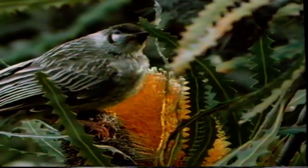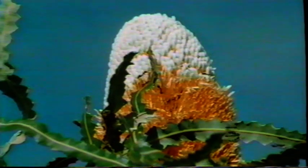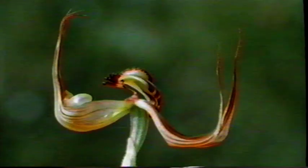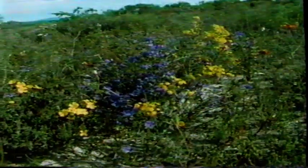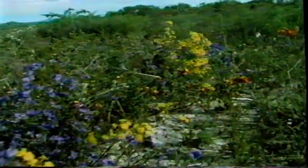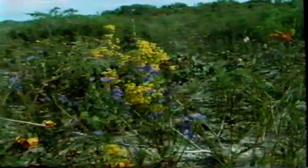Honeyeaters make good go-betweens, and many plants employ them. Even more recruit insects, and the result is a wonderful assortment of shapes designed to suit the various visitors. Certain plants even resort to fraud to seduce insects.